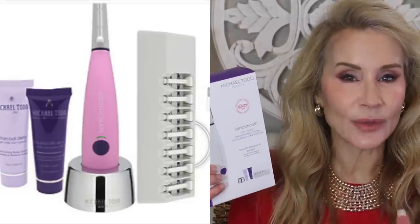As you can see, he definitely looks like this little thing worked. Now, the next kind of weird beauty device is the Sonicsmooth. And what this is, it's basically a razor for women.